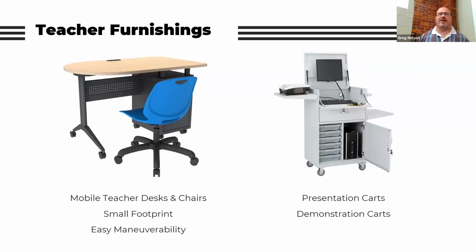And lastly, efficiency. So we talk about products for efficiency. First of all, I want to talk about teacher furnishings because mobile teacher desks and teacher chairs help to move the teacher wherever he or she is needed. So it might be the case that this tabletop might have some item that they need for demonstration, and then you can wheel that over to a specific pod and facilitate conversations and project work there. Especially when teacher furnishings have a small footprint, they maneuver around the room easily, and you can take advantage of those ample walkways to allow the teacher to get to where he or she needs.